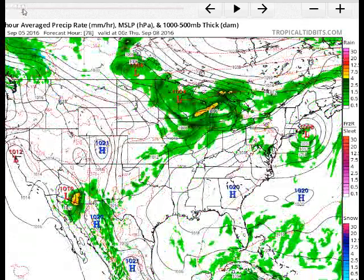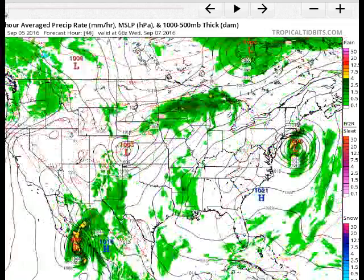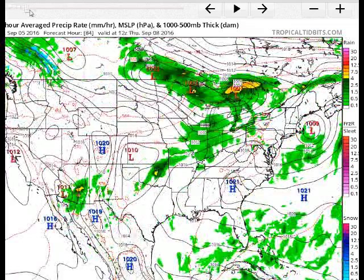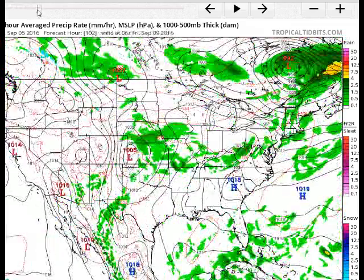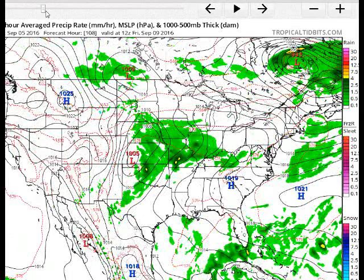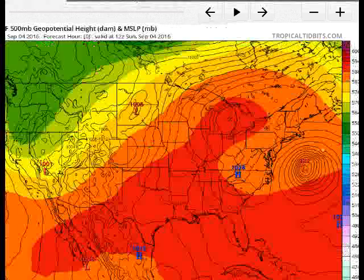So you can see here what the GFS does. It's still very slow to take it out. But you can see as it moves north, it starts losing strength as it gets over the cooler water. And then we have a big ridge that's going to build in. The Atlantic ridge is going to come back, and it's going to be hot and humid once we get around to Thursday and Friday. Unfortunately, that is back again. Summer just will not die. This is one of the hottest summers we've ever had.